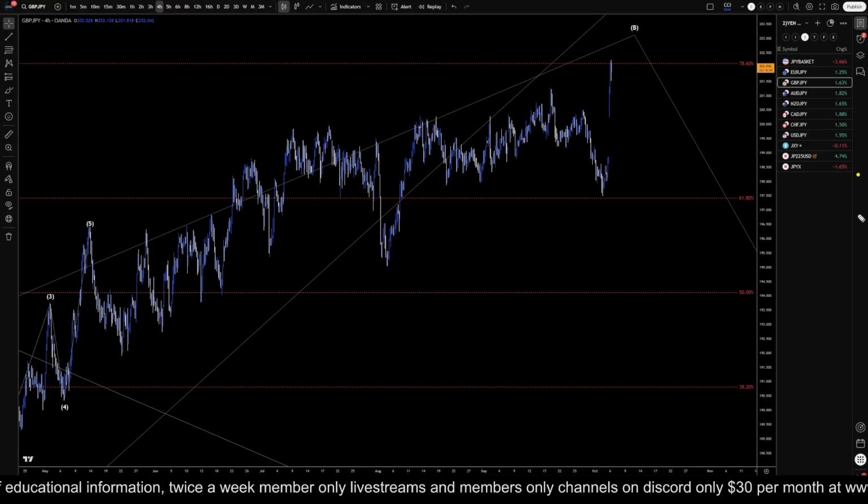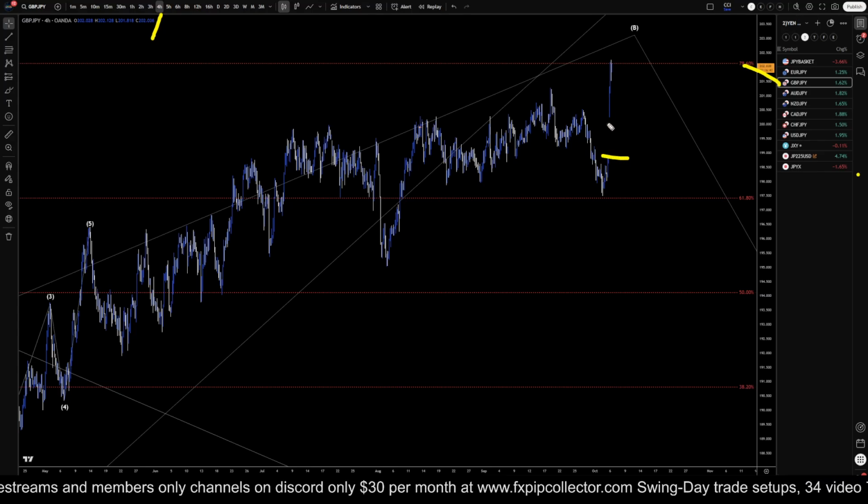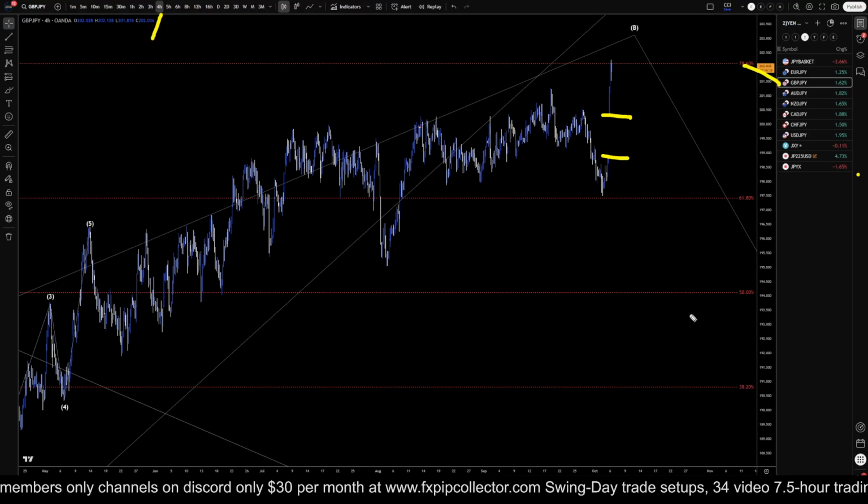Today is Monday, October 6th, and this is my analysis for the pound yen, and we're on the 4-hour time frame. So on the yen pairs, we had big gaps in the market over the weekend, very, very large gaps.